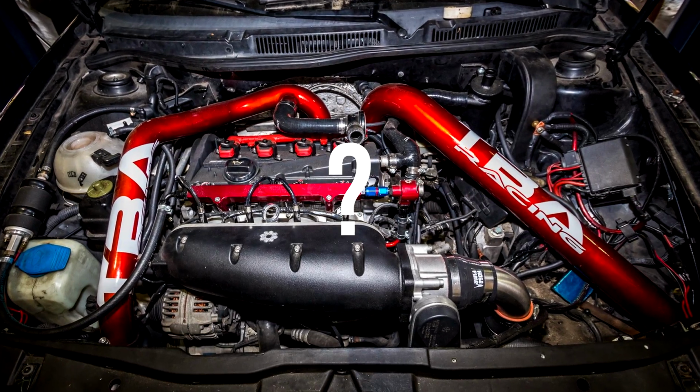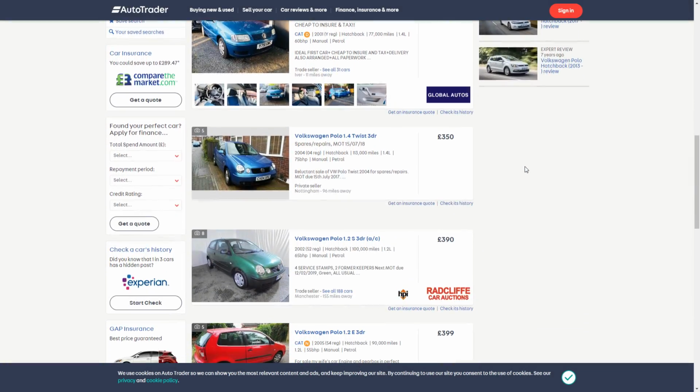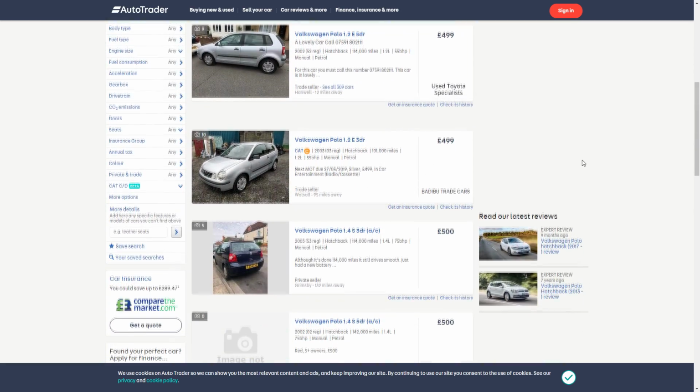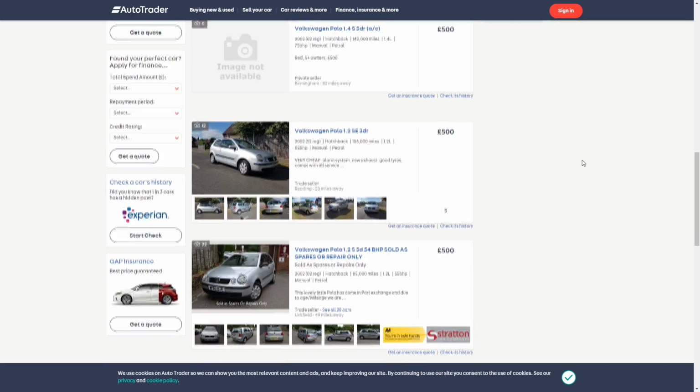I can only imagine how good the faster, more sporty 9Ns are in the corners. 1.8T engine swap, anyone? At number 4, the Polo 9N is an incredibly cheap car in almost every way. I mentioned in the other video that it's not really that good for insurance, but other than that it's pretty kind to the wallet.